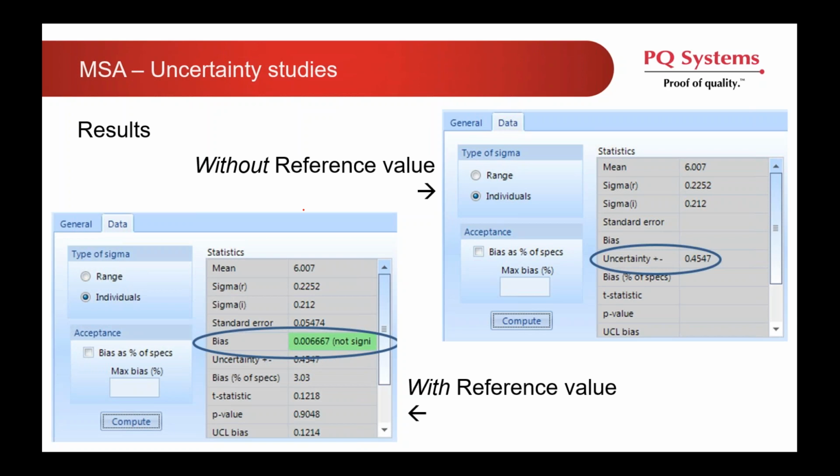So if we don't have a reference value, we can still get our uncertainty value. It's highlighted and circled over here in blue on the right-hand side. The other parts that go into it: we're getting a mean, or our average, and we're calculating some sigmas. Sigma R, sigma I, sigma of individuals or range. Sigma of individuals is pretty much good for anything between 2 up to 20. Anything higher than 20, you might switch to the range.